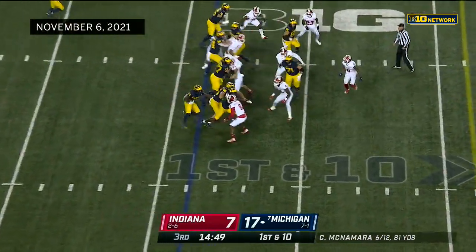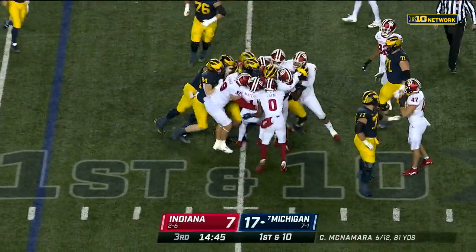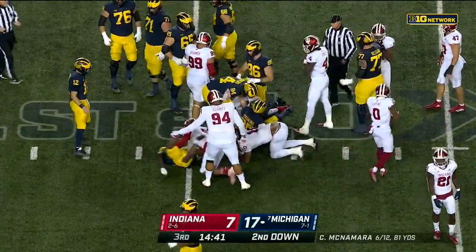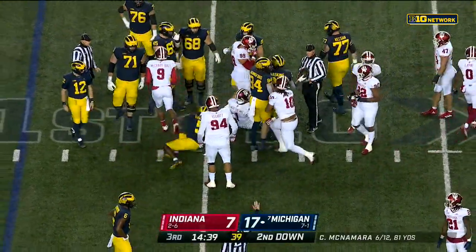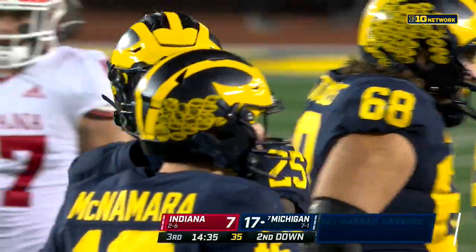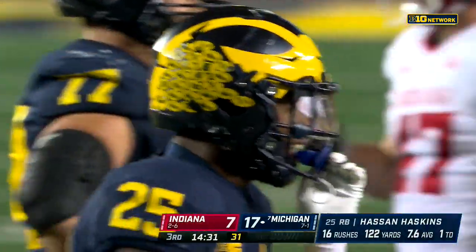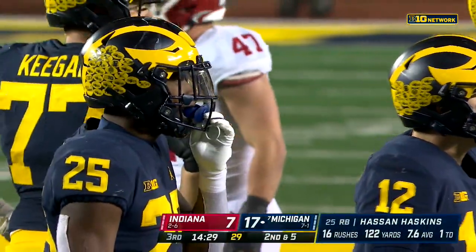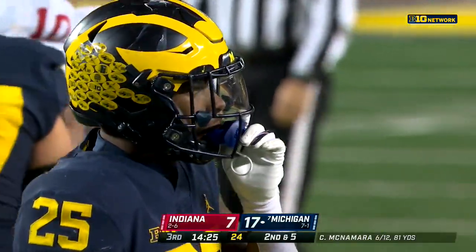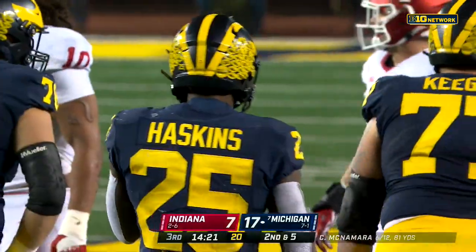Different half, same story. First play, Haskins keeps the legs churning and falls forward for 5. That's 122 already for Hassan Haskins, who averages 15 carries per game. That's his 16th already tonight. And I don't think we're going to see Corum again on the other side. We won't see Carr. He is doubtful for Indiana. So a couple running backs banged up tonight. Some other injuries as well. This is physical November Big Ten football.